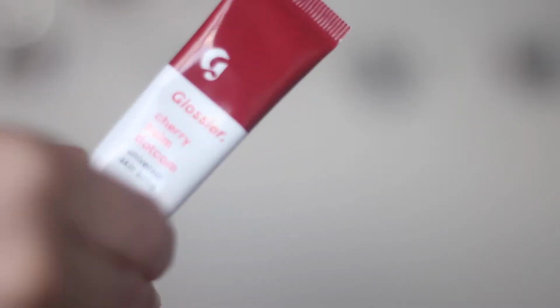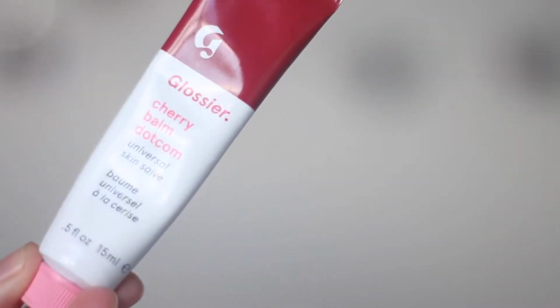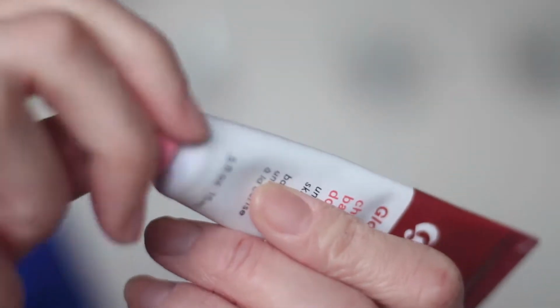So I've got a few beauty bits. I have, firstly, this. Now this did get a mention in a recent blog post of mine. This is a Glossier Cherry Bomb, and I bloody love this stuff. It is a lip balm and it's kind of a cherry shade and it's just really nice. It's matte, gives your lips moisture.